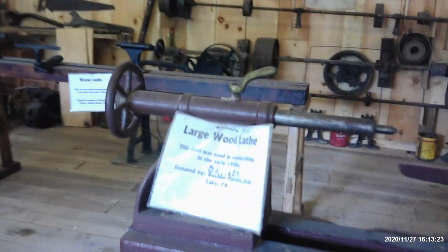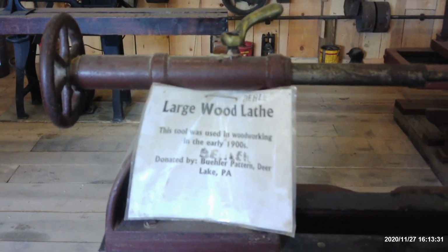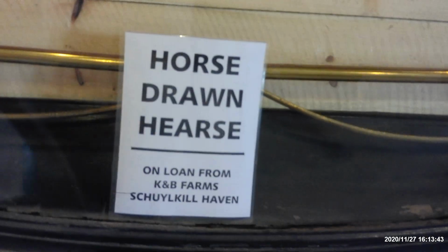And look at this. The large wood lathe, yep. The tool was used in woodworking in the early 1900s. That was before the Great Depression. And look at this. Horse-drawn, yep. This is going to be the thing for undertakers when they take you to the funeral or cemetery to bury dead people in.